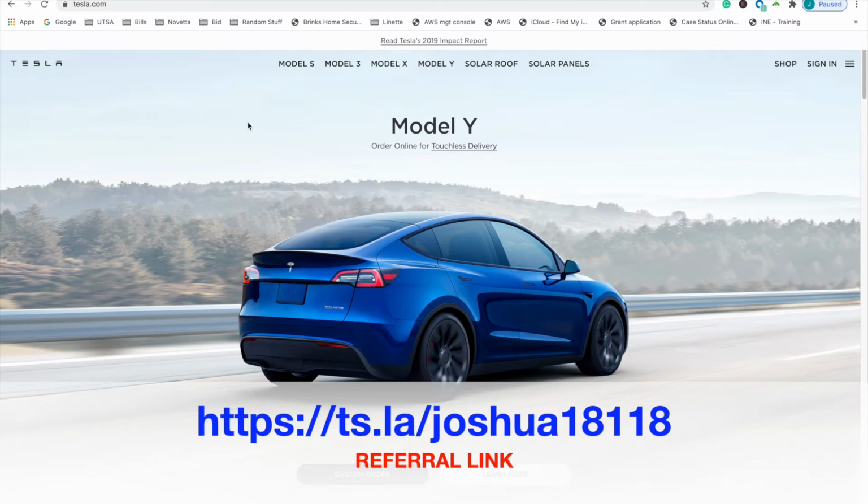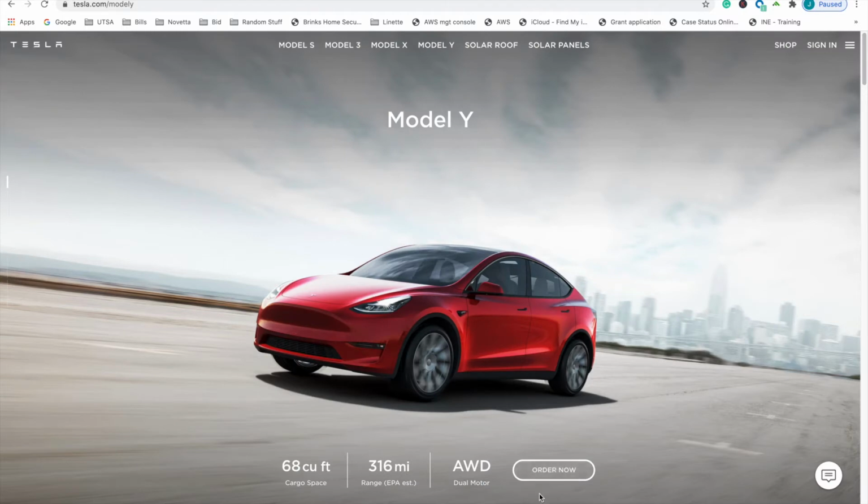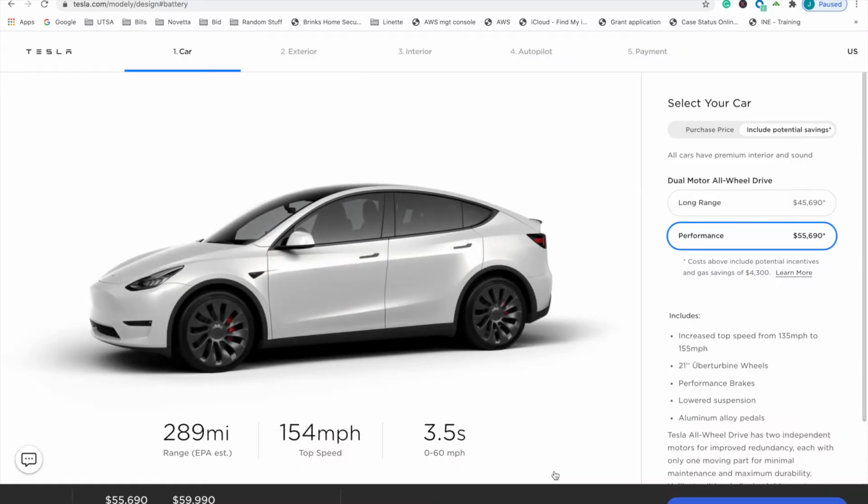Okay, so let's go ahead and simulate an order. I'm going to select one of the models. So let's do a Model Y. And we're going to go to order now. Okay, so the white color is actually the base color for Teslas. And as you can see here at the bottom of the screen, you're going to see the mileage of the model that you selected, as well as the top speed and how long it takes to move from 0 to 60 miles per hour.